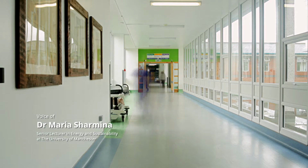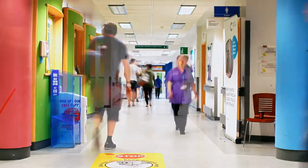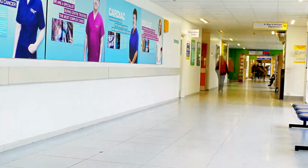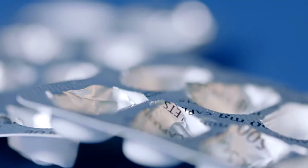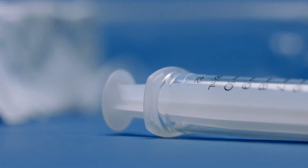We created the RE3 project, Rethinking Resources and Recycling for Sustainable Hospitals, because we wanted to identify how single-use plastics are used and disposed of. When we talk about plastic waste, we think of it as the end use, the waste. It's going into the ground.